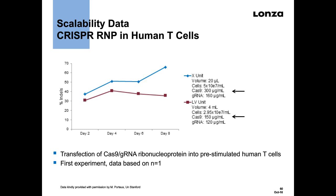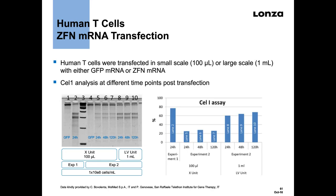Here's another example of human T cell transfection, in this case with zinc finger mRNA. The human T cells were transfected in small scale with 100 microliter transfections in the 4DX unit, or large-scale transfections using the 1 ml cartridge for the LV unit. And they transfected either GFP mRNA or zinc finger mRNA.